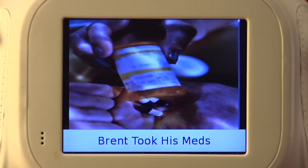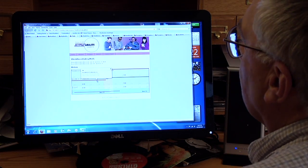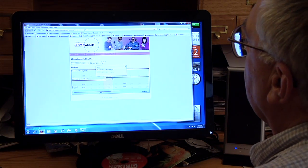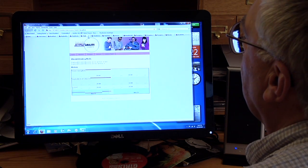Great job. One of the benefits of this thing is over the internet, I can sit at my computer in this house and check out those meds dispensers. Did they really take their meds? The medicine bottle was in from 9 o'clock last night, and then he took the meds out this morning at 6:40. So when I see that, I say, oh, he's taking his meds at 6:40 a.m., which is the expected time. There's a monitor on the garage door.